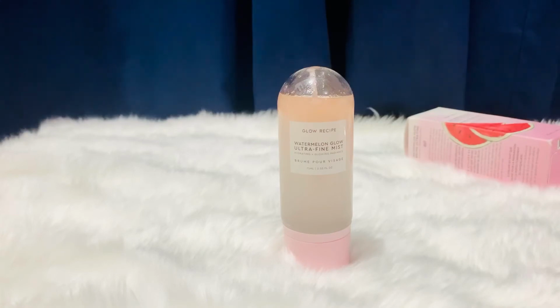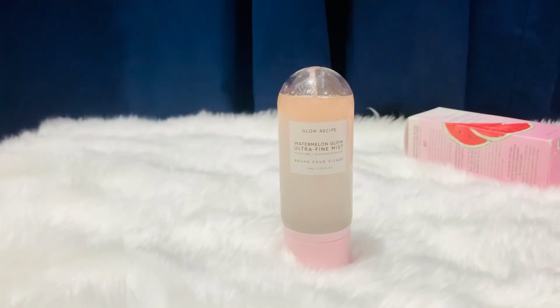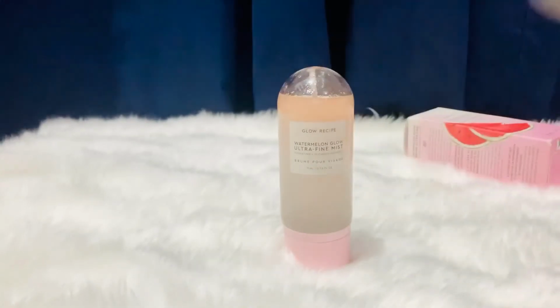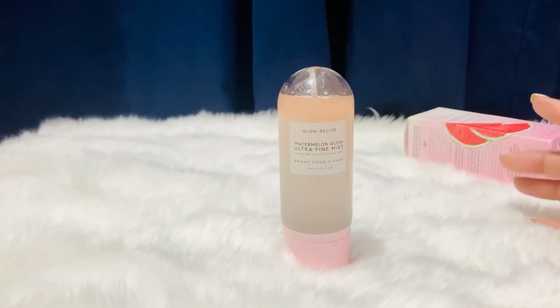But it's good. I mean, it does give a nice glowy face, refreshing, hydrating, which can be done with this or very cheap this, or maybe this. This doesn't give a glow, but this is only 100 bucks stuff, but it refreshes crazy. Smells amazing. If you love watermelon, every time I spray this on my face, I feel like having a glass of watermelon slushy. So it is so refreshing.